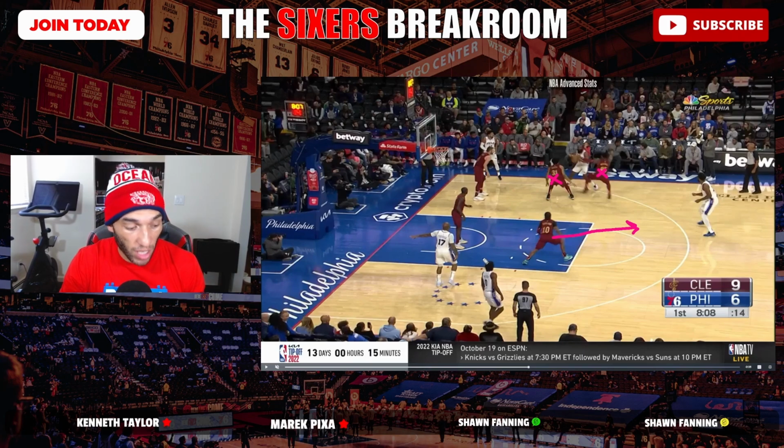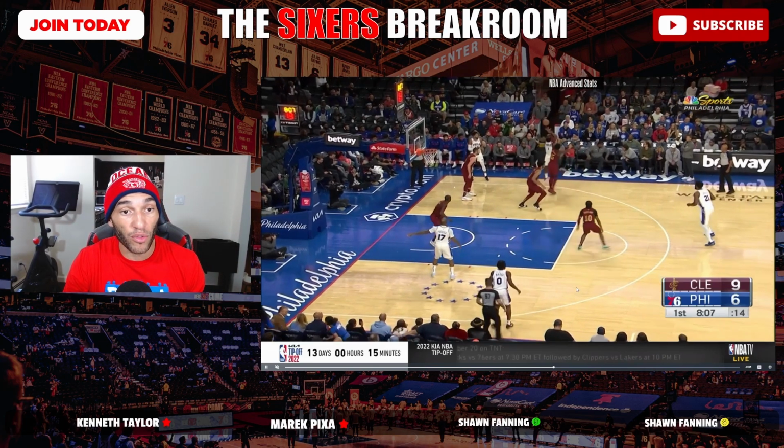But PJ Tucker, offseason acquisition, does a great job of screening the second rotation. So Garland is coming out. You have the big underneath guarding two. Rather than PJ Tucker just standing in the corner and allowing this guy to close out on Tyrese Maxey and maybe forcing a pass to the corner, PJ Tucker decides to set the screen. And when he sets the screen here, it opens everything up for this skip pass.